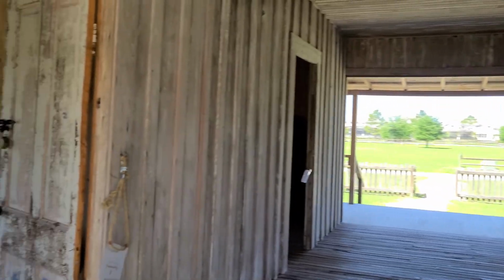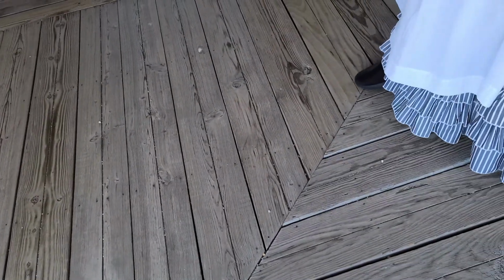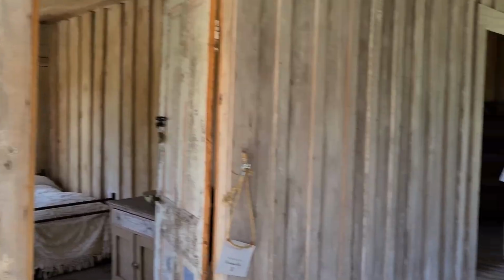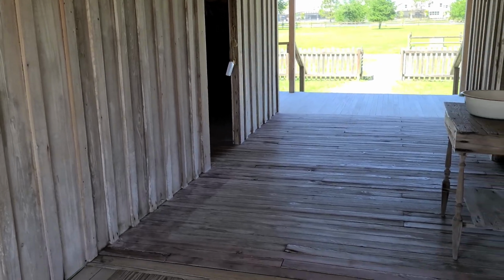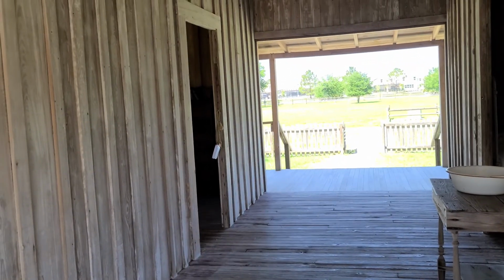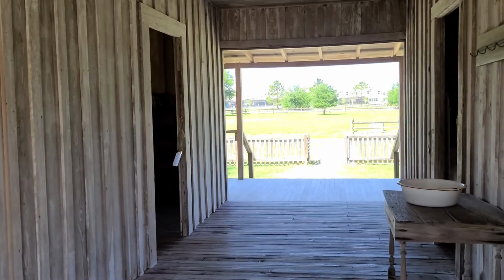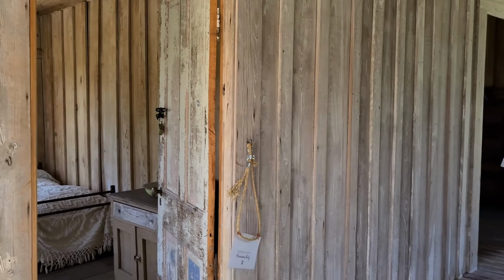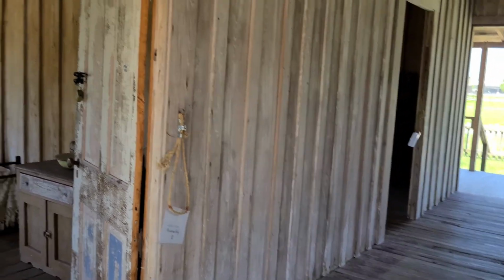Now you can tell where some of the boards have been replaced, like those are a little bit newer, but the rest of them, because it was a dog trot, most of the living was done here. Even in hot months, it's really cool. The breeze continues to go through. Well, it is today. And of course, all the houses are elevated, so the breeze also went under. Yeah, I noticed that. Well, the water table, for one thing, kept them from getting water in the house.